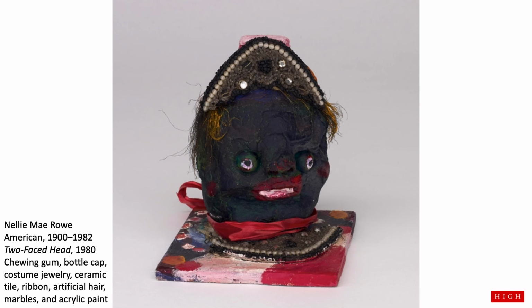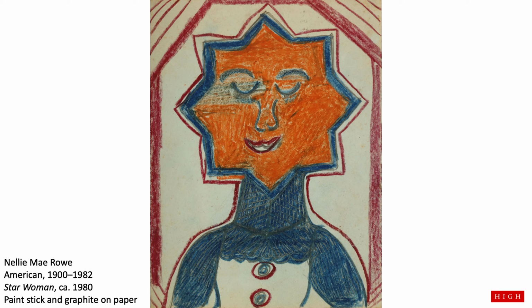Let's take a look at one of the portraits she created, called Star Woman. Why do you think Nellie Mae Rowe made this person's head into the shape of a star? If you were going to have a symbolic portrait made, what symbol would you choose? You can quickly sketch your own portrait with a symbol if you'd like.